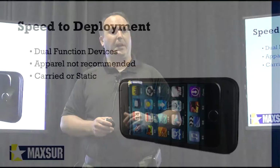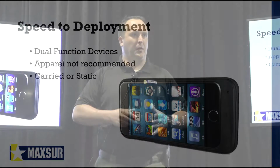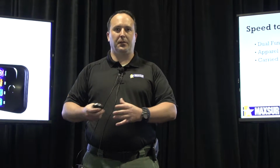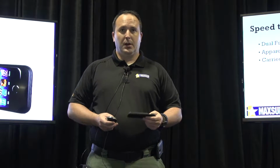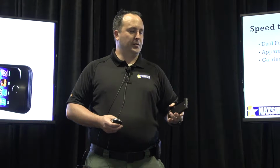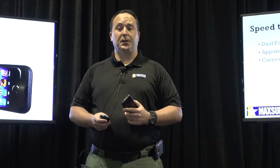At the top of the list for needs is speed to deployment. With informants, you may only have a little bit of time to work with them, maybe just minutes. Back in the old days, it might take several hours to develop some kind of equipment to give to them to go do their job. But today it's getting a lot easier. We have devices that are dual function, as you see up on the screen. Here's an iPhone sleeve. We can take this device, give it to somebody in just a matter of minutes and deploy them out to a situation and gather the information that's needed.